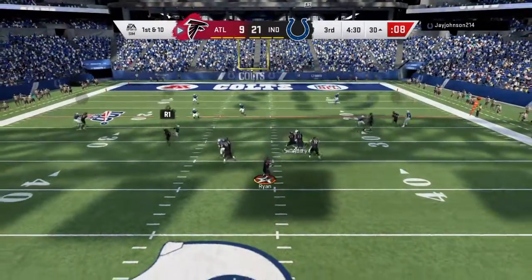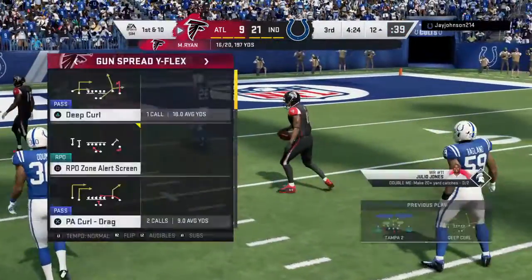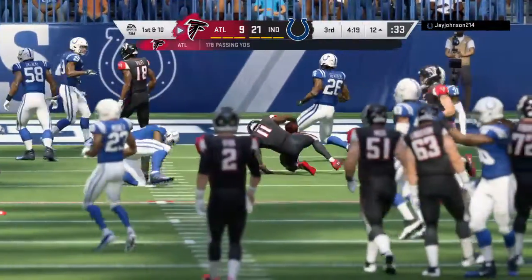Let's go. From the shotgun, Ryan. And Jones has it over the middle. And down inside the 15, shy of the 10. And between the last two plays, they've moved it over half the length of the football field.